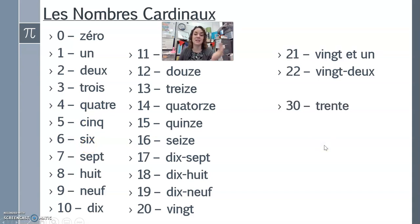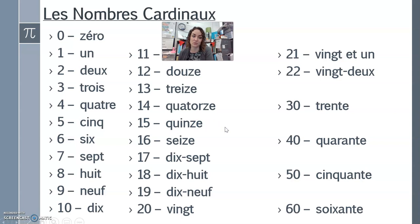I keep going till I hit 30. 30 is 30. And I'll go 31, 32, 33, 34, 35, etc. 40 is 40. 40, 41, 42, 43, 44, 45. 50 is 50. 51, 52, 53. And 60 is 60. 61, 62, 63, 64, etc. So you can get all the way to 69, and then after that, 70 starts to get a little bit interesting. I recommend that you pause right now and practice pronouncing these to yourself before it gets more complicated.